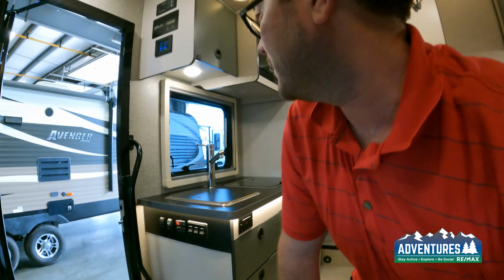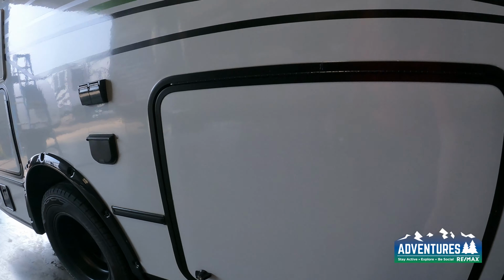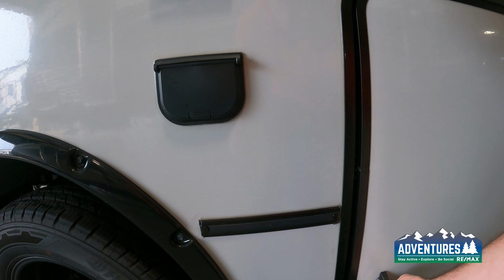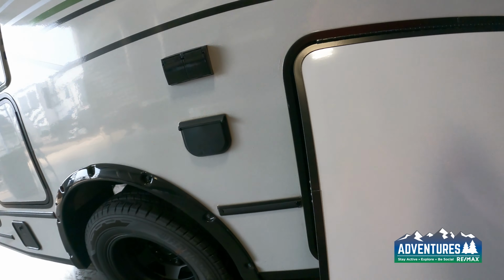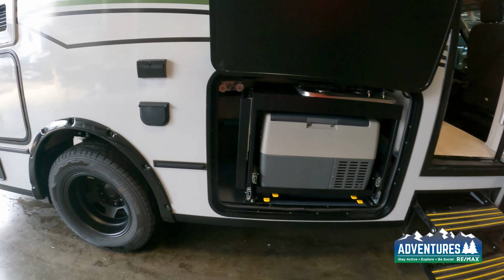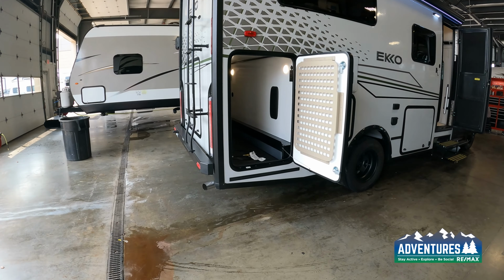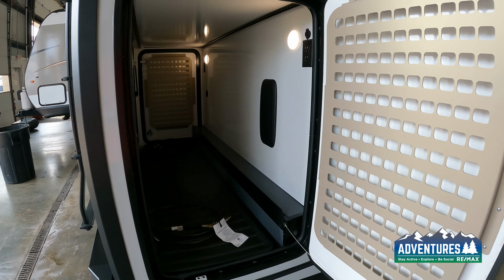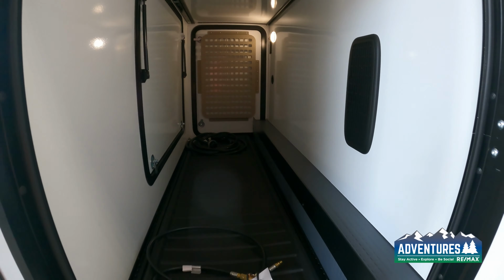Alright, so now we're going to jump outside and look at some of the perks of this thing, and that is the outdoor storage. So let's check it out. Alright, so the other reason that we all are looking at these ones is this here. All this storage. Look at this.